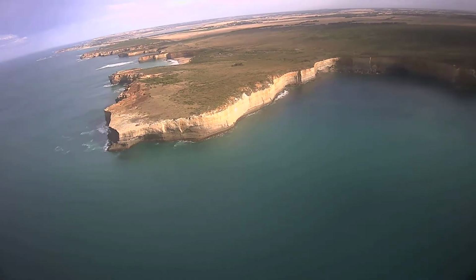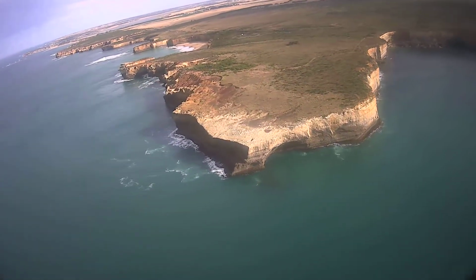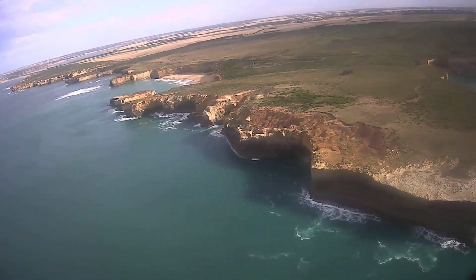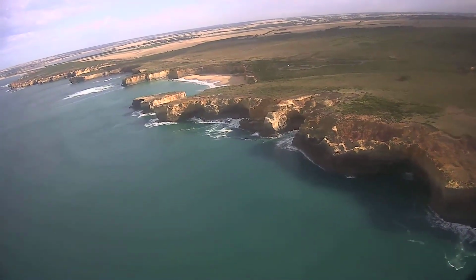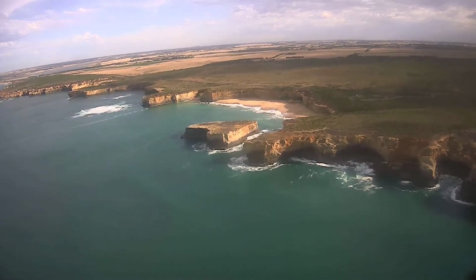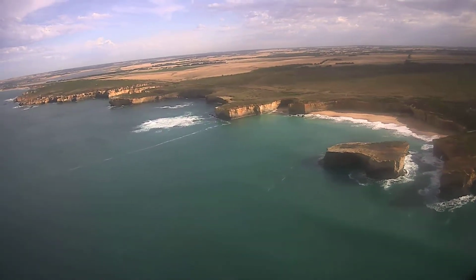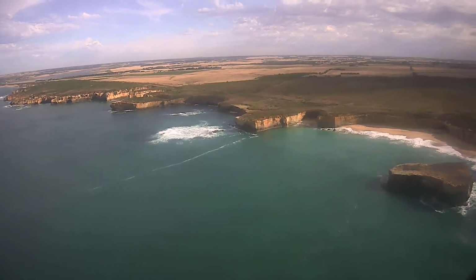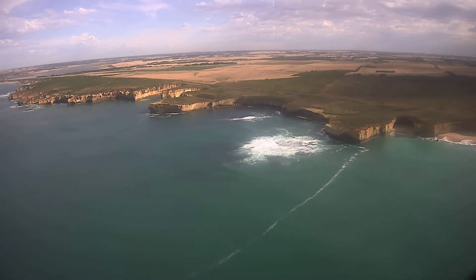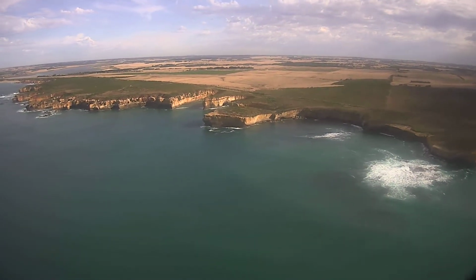Then we've got Point Hess, and as we come around Point Hess we'll have London Bridge. So London Bridge used to be a double arch feature, meaning the rock platform that now sits on its own was connected to the mainland via another arch. People used to walk out onto the platform there. However, back in 1990, two people walked out onto the platform over the first arch, and once they got onto the platform, the first arch actually broke and collapsed behind them. Oh, wow. And they were stuck out on the platform for about 4 hours until a helicopter was arranged to come and lift them off.